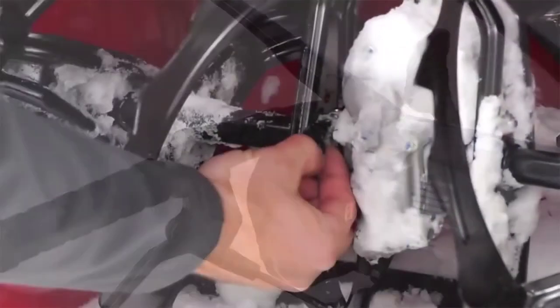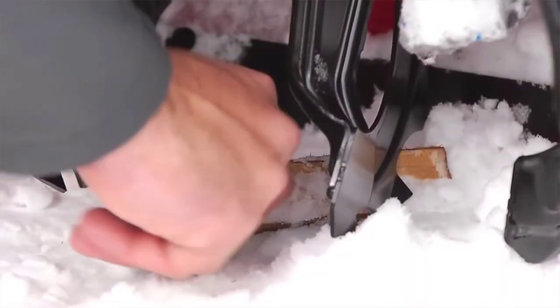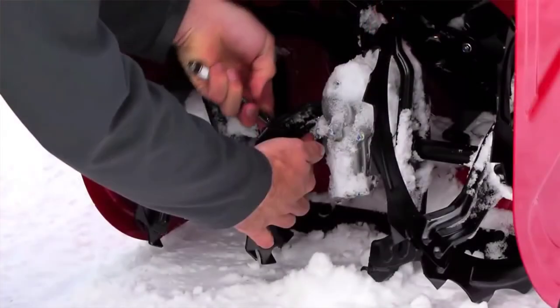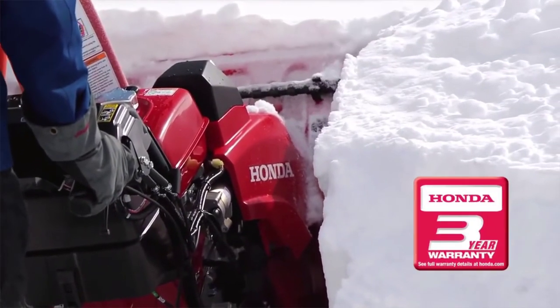Honda protects your auger housing too by using a special easily replaceable shear pin in the event a solid object enters the auger housing. All this is covered by Honda's solid 3-year warranty.